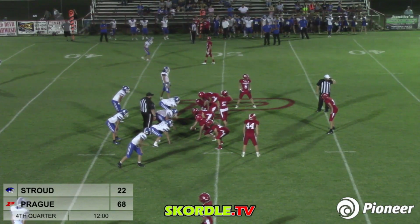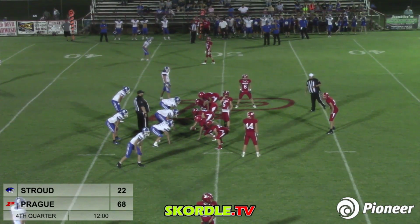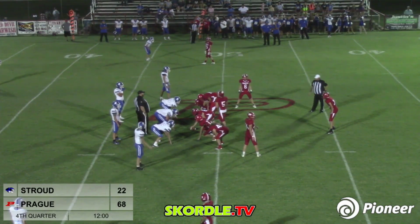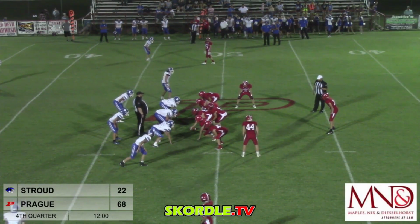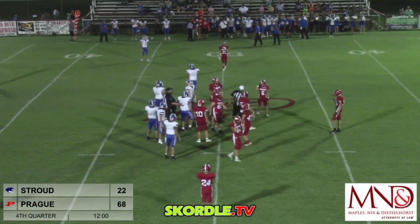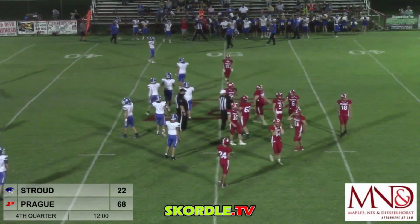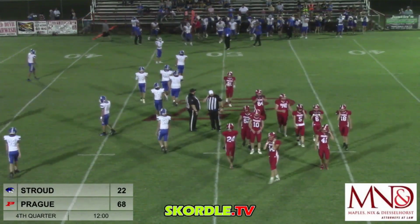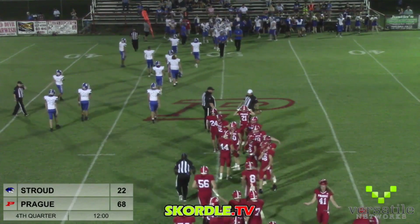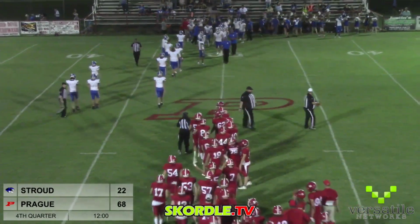We are under a minute here, 40 seconds left to go, and it is counting down. Red Devils just running out the clock here in what will be their third win of the season. Red Devils start the year 3-0, and that'll do it as Geyser takes the final knee in this game. Again, the Red Devils are going to come away with a 68-22 win over the Stroud Tigers.